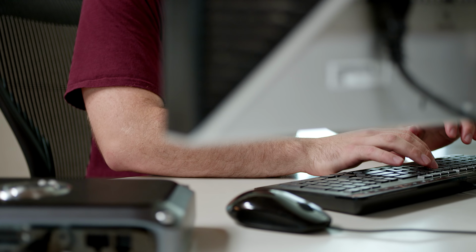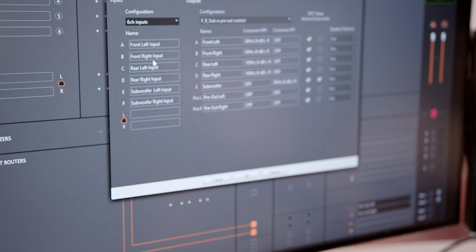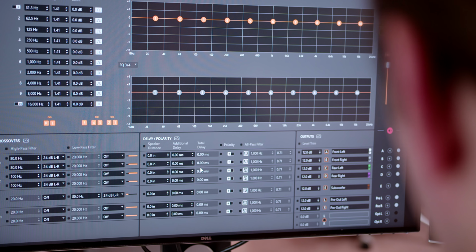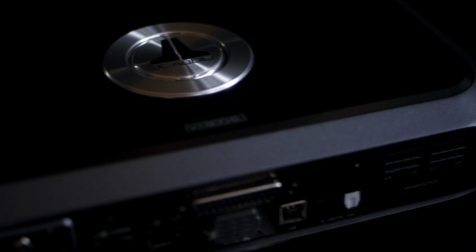To use the setup tool, we made things dead simple. You simply name the project, enter in some basic information about the customer and the vehicle that you're working on, and then there's two drop-down menus. One is used to select your inputs, and the second one is used to select your outputs. This tool allows us to get everything set up in really just basically 2 clicks, and it's going to name all your inputs, it's going to do your signal routing, set up your output channels, name the outputs, get your EQs all set up, give you starting crossover points, and all of it's editable. So if you don't like where you're starting off, you can always make those changes. And this is all intended to make it much, much easier to get going with the amplifier.